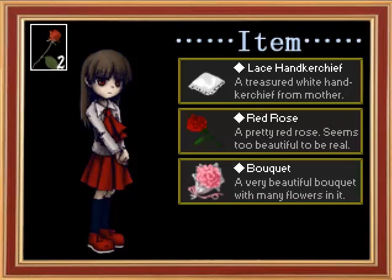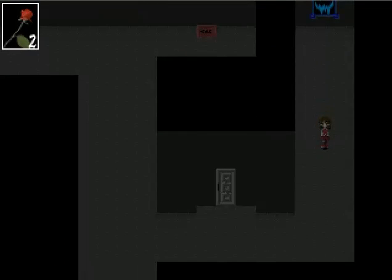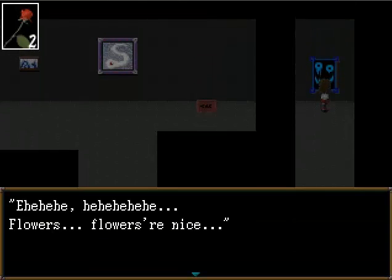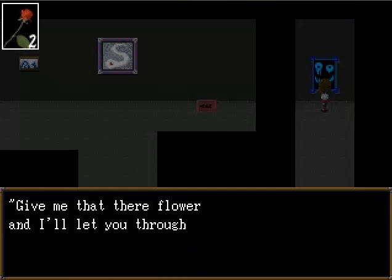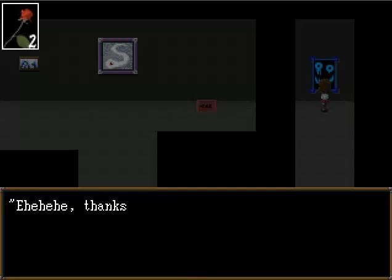Bouquet. A very beautiful bouquet with many flowers in it. I'm invincible! No, sadly, they don't go to my health count. That'd be nice, though. Flowers are nice. Take these. I'll give them a bouquet. Hand it over to the king. Thanks, it smells nice.